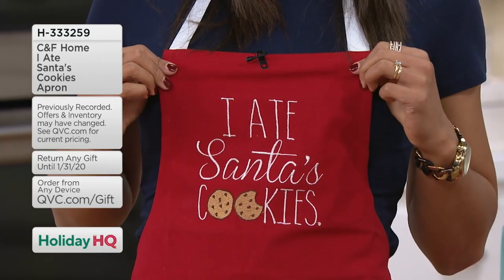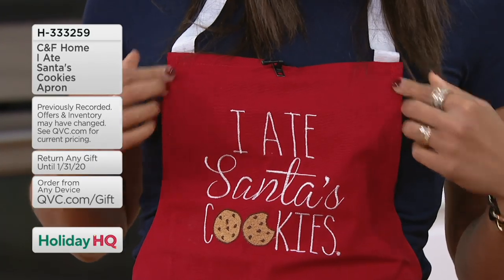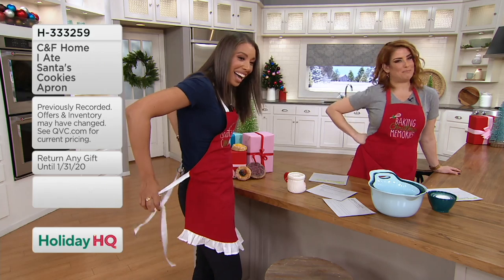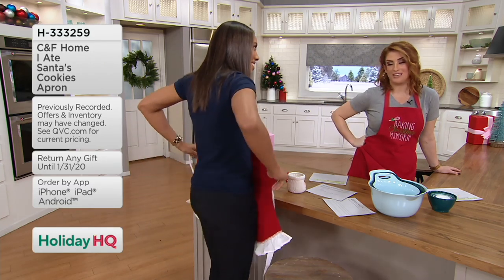It's a fun hostess gift. Oh, yeah. So my mother and I, neither of us bake. We're both really bad at it. We cook like champs, but we're not bakers. But there is this holiday cookie called Santa's Whiskers that only she and I like.